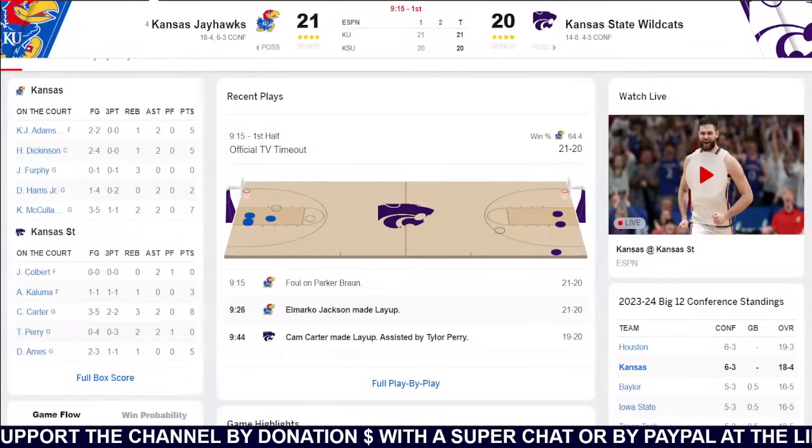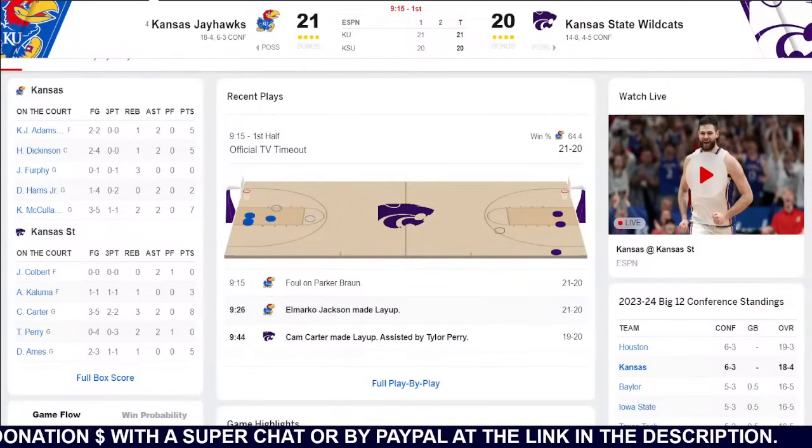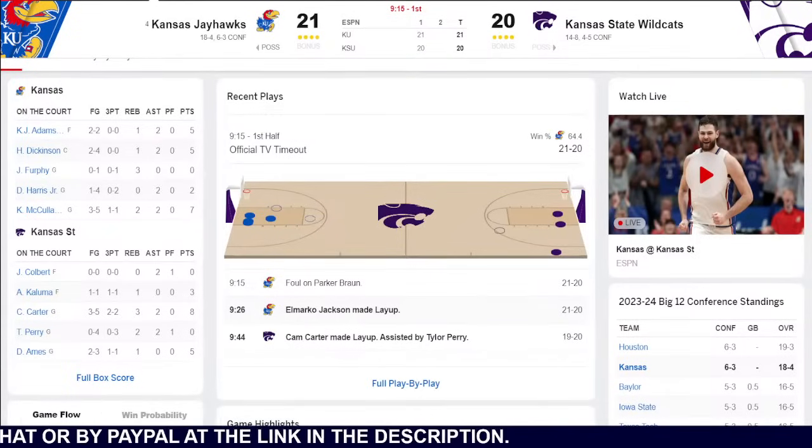K-State 8 of 16 from the floor. The Jayhawks are 9 of 18. So both teams are shooting right at 50%. K-State has done a nice job from 3. They're 4 out of 8, while Kansas has gone 1 for its first 4.